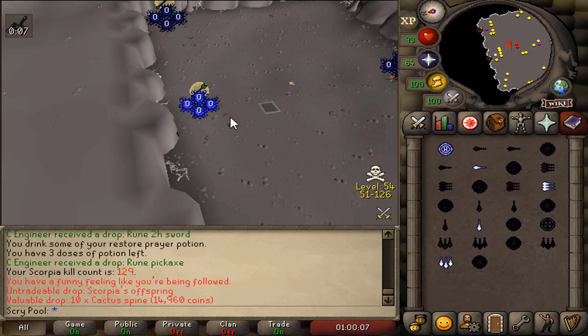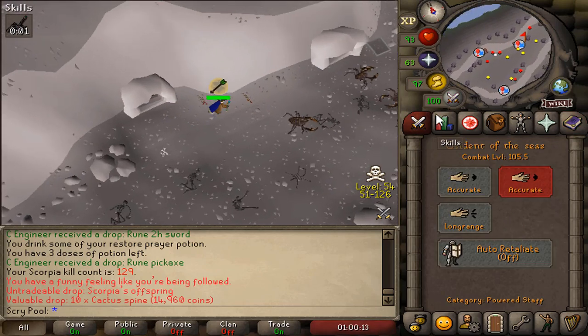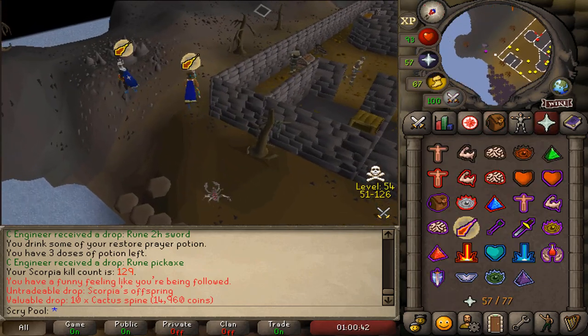Oh, no way! I got the pet! I actually got the pet already! I got it on the med! The med wins the pet gamble once again! Run, baby, run! 129 kill count on this account.